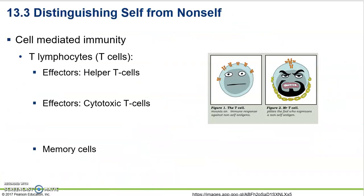And then let's look at that cellular or cell-mediated immunity. These are our T cells. They're called T cells because they train in the thymus. And there are a couple different types of T cells that have different jobs. It's based on what proteins are on the outside, like CD4 or CD8.